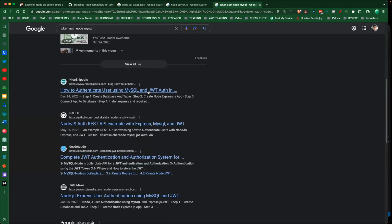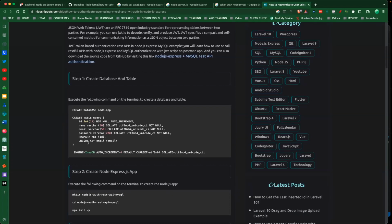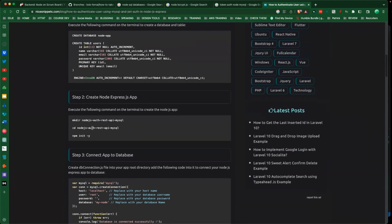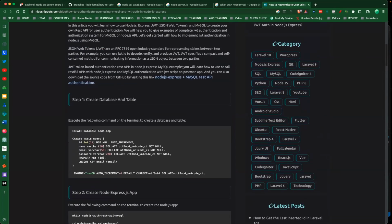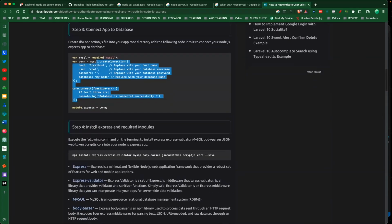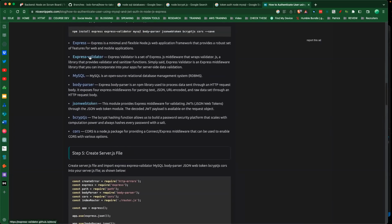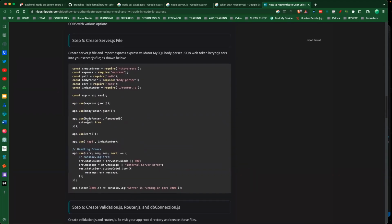How to authenticate users by MySQL and JWT. There we go. Nice snippets.com. I gotta go like now, guys, and I'm looking at this going, okay, here we go. Creating tables. That's what I'm familiar with. Creating Node Express. Create database node app. Okay, so we might have to have a couple things installed. Not a big deal. Connect to the database. Install Express required modules. So what are we installing? We have Express Validator, MySQL, body parser, JSON web token, JWT, bcrypt, and CORS. Good. Boy, we're bringing in a lot of stuff.